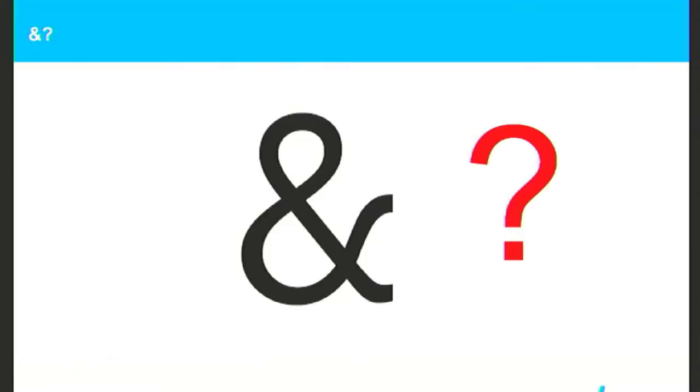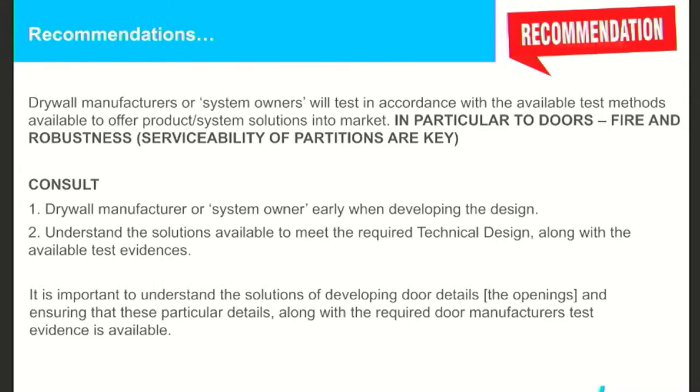So, there's always lots of questions and queries that come up. But in summary on this, the recommendations are that we always consult back to the system provider to make sure that the solution that's being looked at in collaboration with the plasterboard suppliers and the door suppliers is correct.